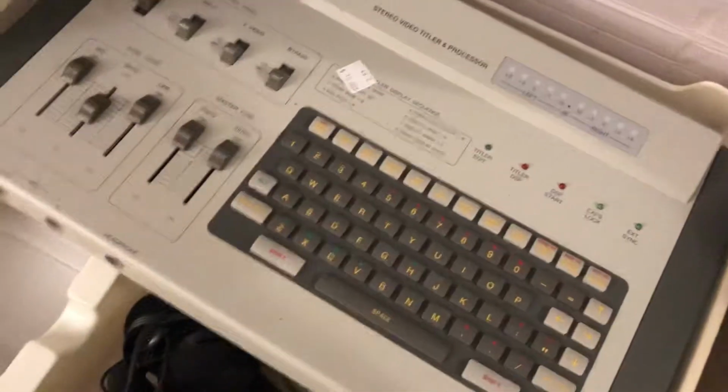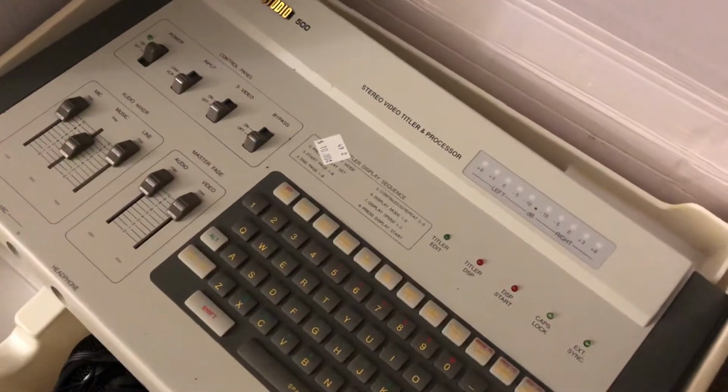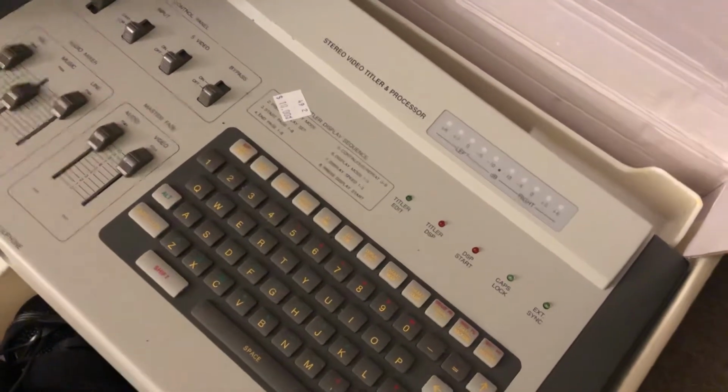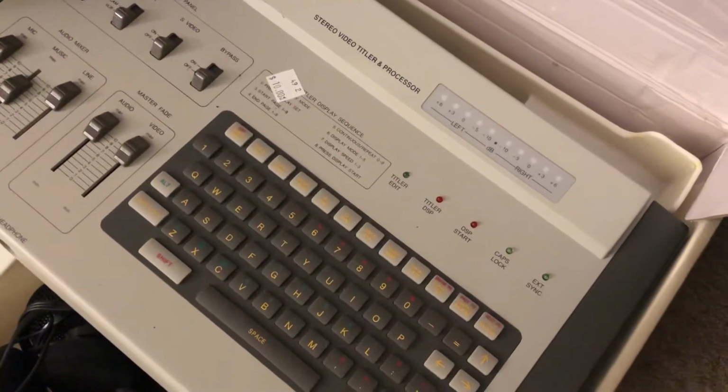All right, so this thing is pretty cool. It has composite inputs and also has a keyboard to edit your videos. You could put titles in there. The old way of doing it was before the digital age and before all this technology came in. If you wanted to put a text overlay on videos, this is what you would use. Still very handy. You paid hundreds of dollars for new, and if you want to buy it from eBay, you'll be paying around 30, 40, 50 bucks depending on where you get it, and they're still not cheap.